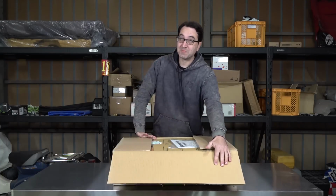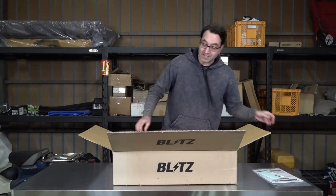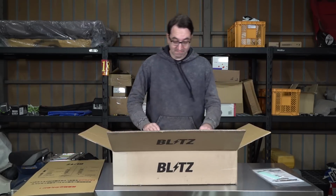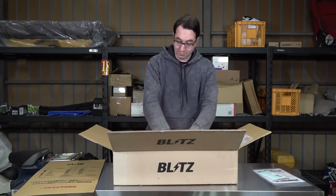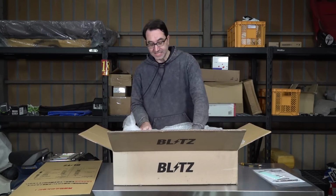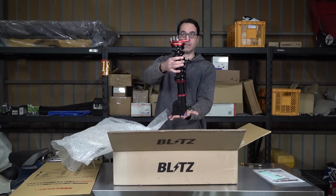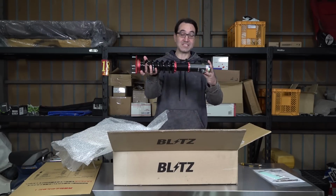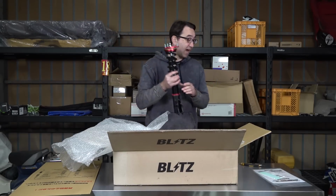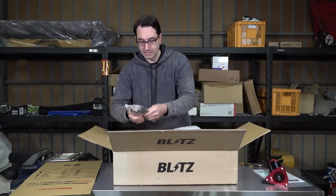Blitz. So believe it or not, Blitz makes a full suspension kit for the Probox. Because the front end is, like I said before, basically similar to a Toyota Vitz. Most of it sort of is shared parts, so I guess they were able to make this sort of stuff pretty easily. Talk about putting lipstick on a pig. Look at that. Full coilovers for the front end. So that's the front. It's a full coilover, adjustable, as you can see. It's the Damper ZZR, so it has R in the name. So it's for racing, right?